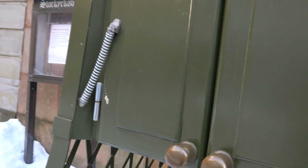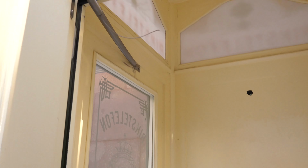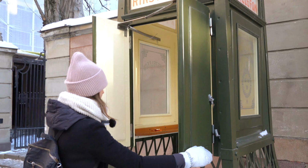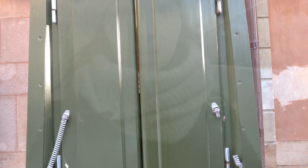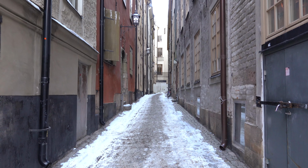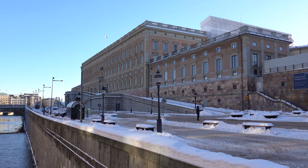Traditional Swedish old telephone booth compared to the red ones in England. So these were green and you opened up like this and you went in to have a call. And today it is an exceptionally cold day, and especially in between these old stone buildings. And here we have the castle from the other side.